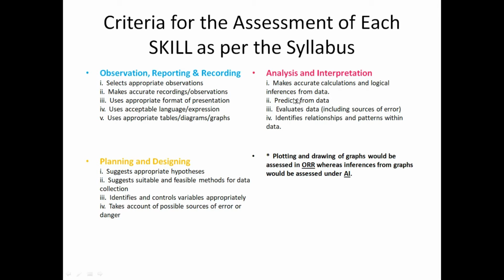Predicts from data, so this is where you explain what you think is going to happen from the data. And evaluates, so that means describing why you obtained such data, and then identifies relationships and patterns within data. So from 3 to 4, the marks are most likely going to be based on your discussion at this point.